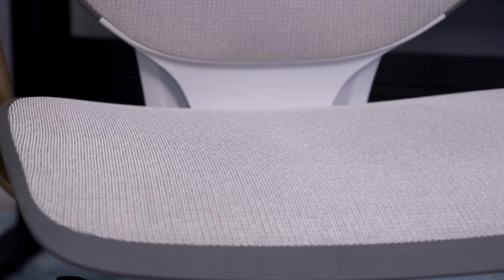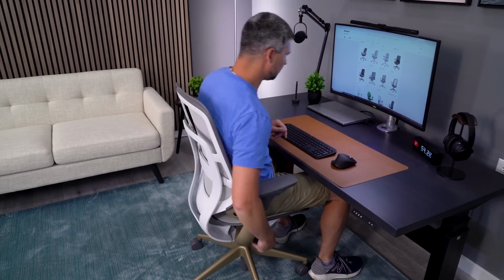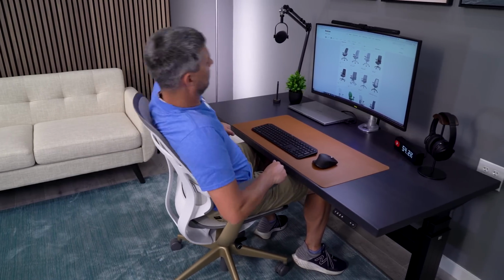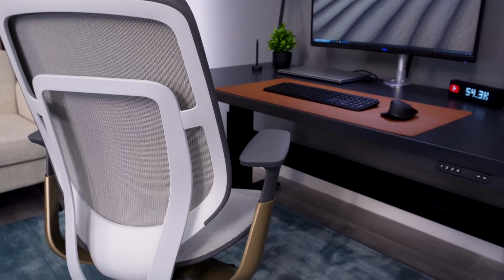I was able to talk to a Karman product manager at Steelcase. He described the Karman as a chair that is great for those who like to fidget or move around a lot during the day. So if you like to stay active, this is a chair you should consider. The Karman's backrest borders on S-tier comfort for me.